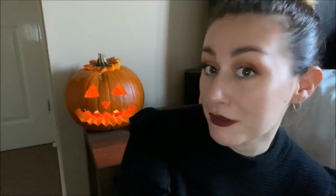I don't know which I prefer. I think because I haven't worn this lip colour in a long time, I'm leaning more towards this one, because a nude lip you can do any time and this does dry matte. So I think maybe I'm leaning more towards this one because it's more like Halloween, spooky, dark. Yeah, so I'm thinking maybe this colour.